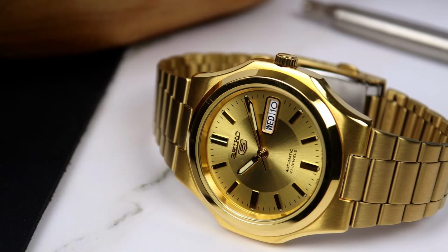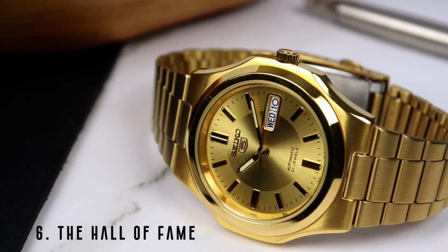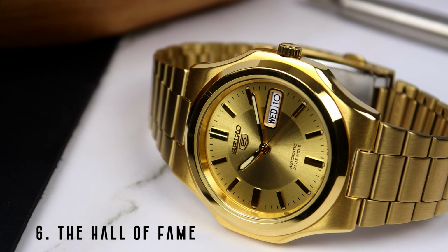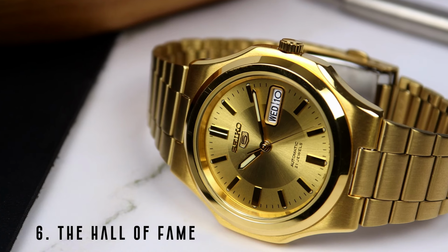So now that we've gone over the main watch collection, let's go ahead and move on over to that extended collection. And I have 3 different categories for the extended collection, the first of which is going to be your Hall of Fame watches. These are watches that played a significant role in your watch collection journey and probably have some sort of sentimental value to you.